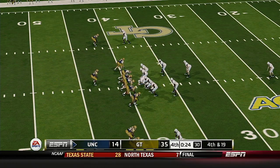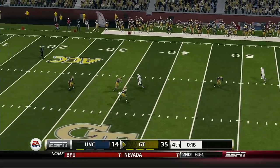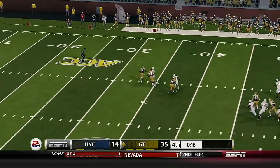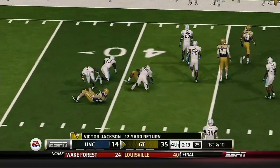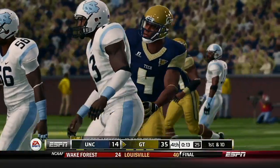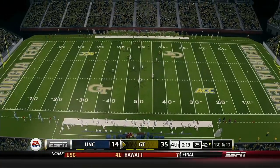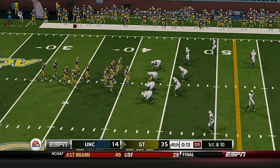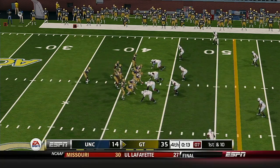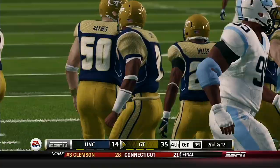Coleman to punt. Jackson fields it at the 30. He makes it to the 42-yard line. They ran the ball very well on their last drive, and it resulted in six. He'll go down to one knee.